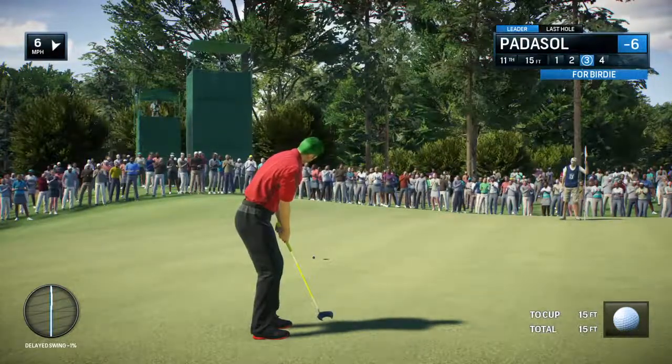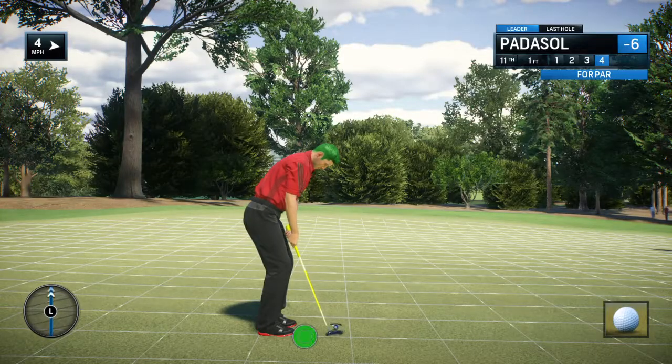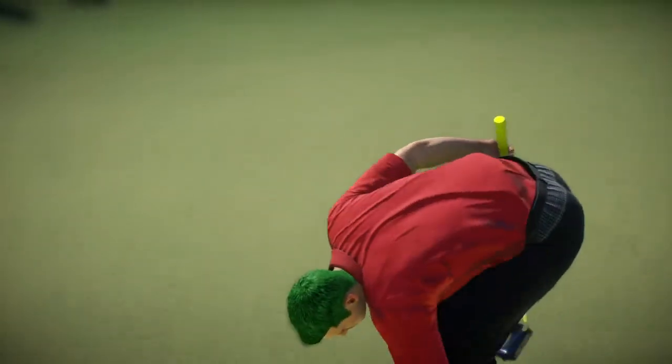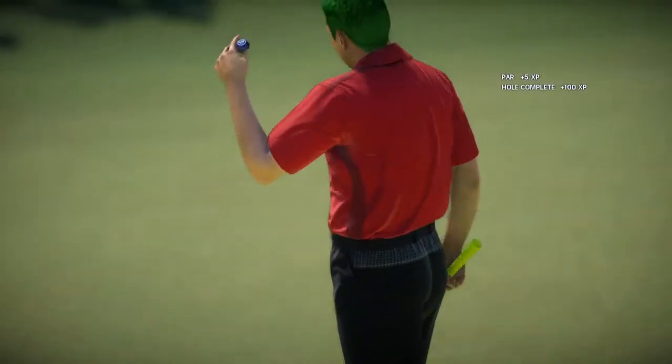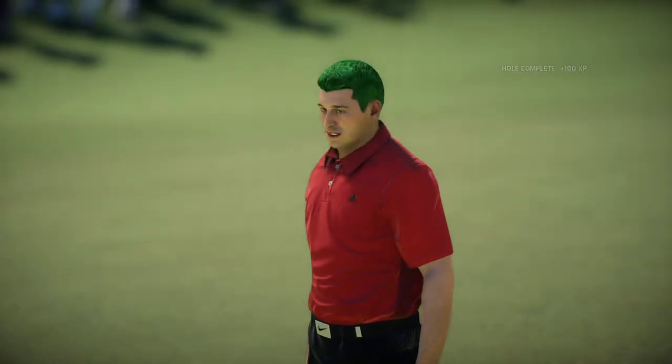Wow, I thought he made that. Well, there's an opportunity wasted. Just knock it in for a par, and let's forget about this one. Golf is not about perfect, but it was going to hurt the course.